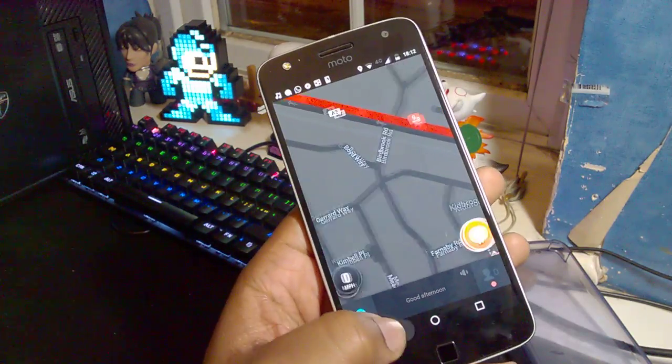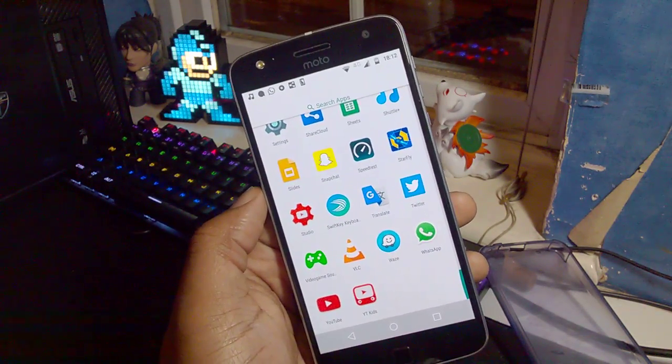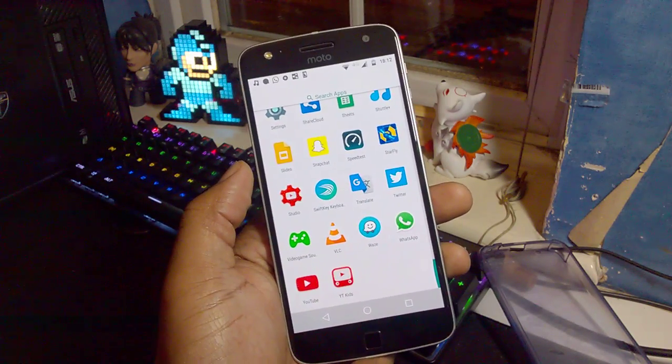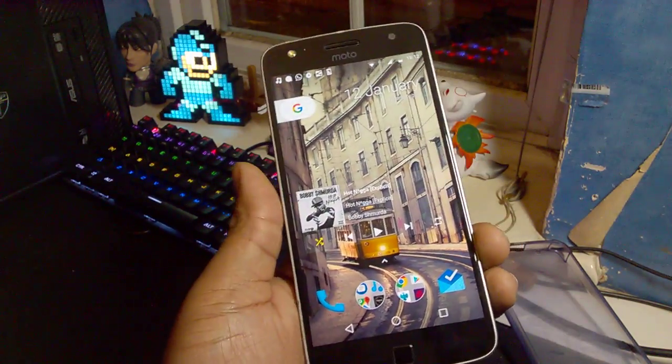It's lit. So yeah, you can do all that kind of thing on Waze, and you got your little login and everything like that, and you can even connect to your friends and ask them to pick you up from your location. Comes like Uber. So yeah, that's what I got on my Moto Z Play as of January 2017.